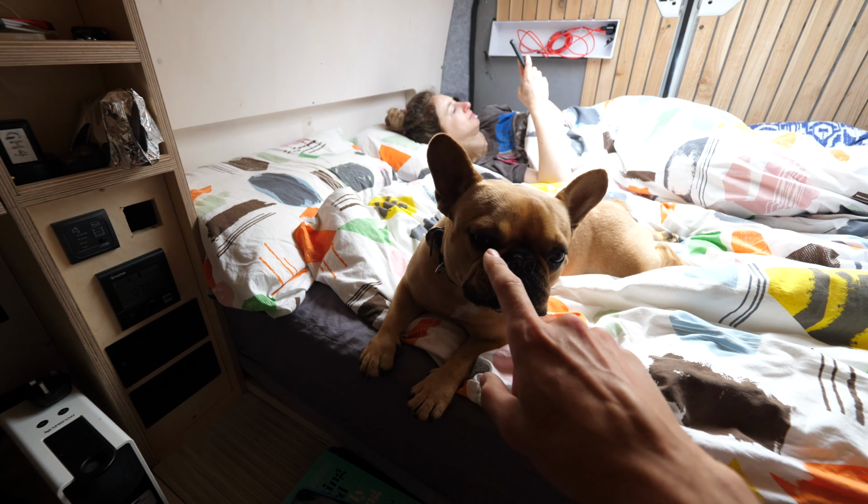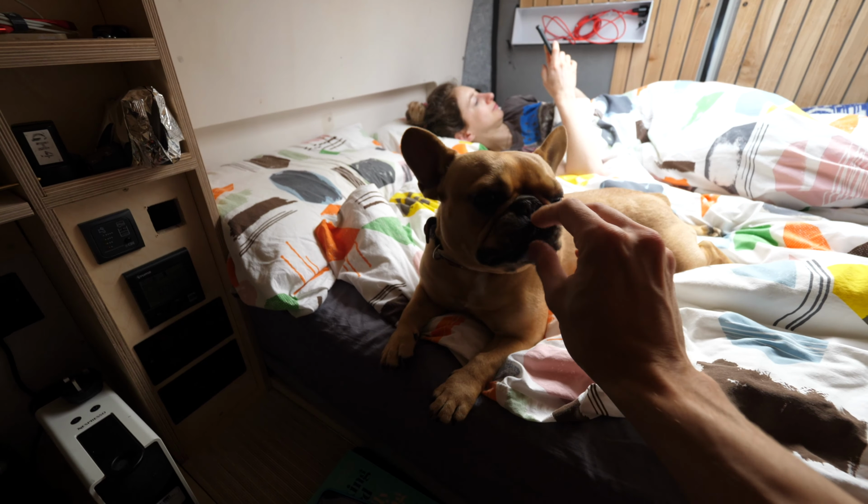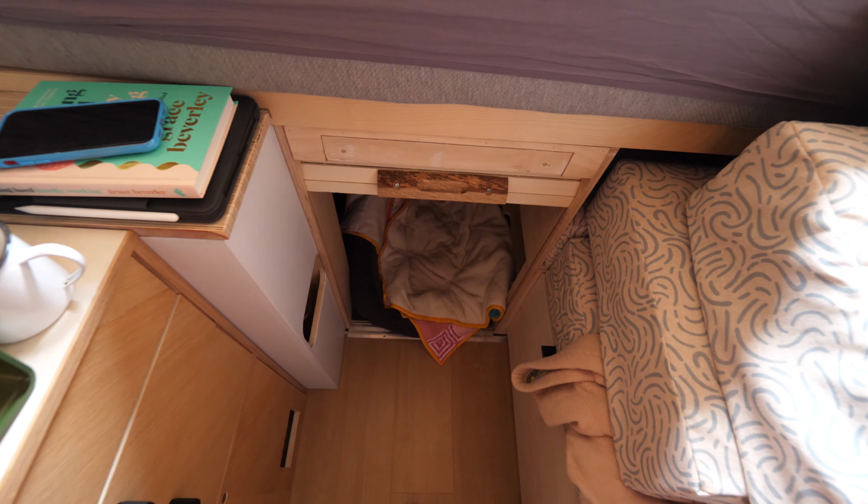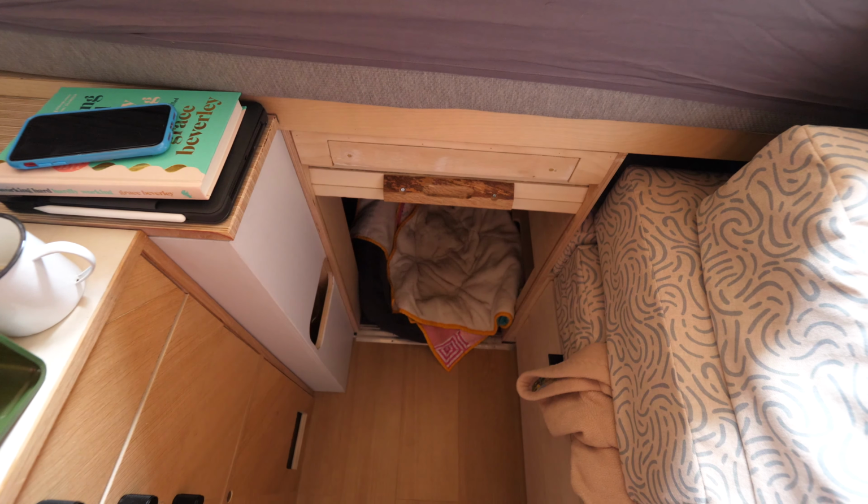While I make tea, the old pooch is taking prime position in the bed. But yeah, she's been sleeping down here behind the tambour door. We're still trying to work out the best place for her to go, but she seems very cosy in there.